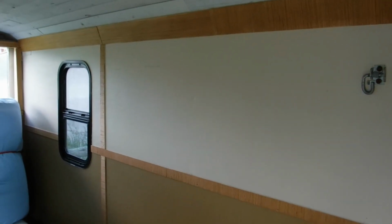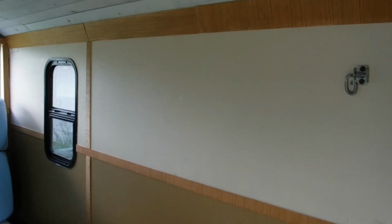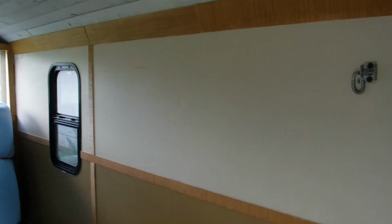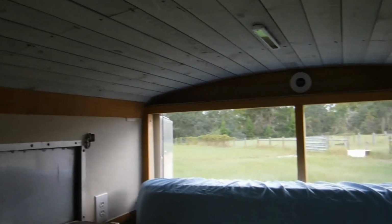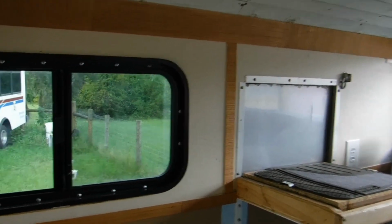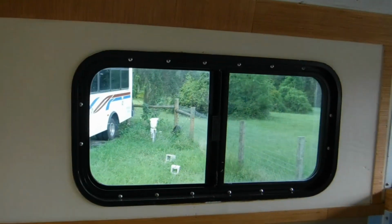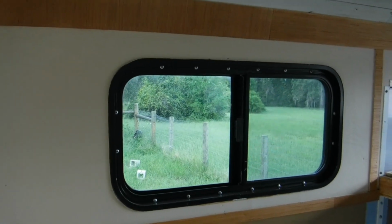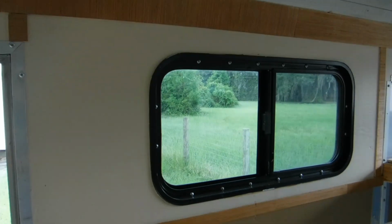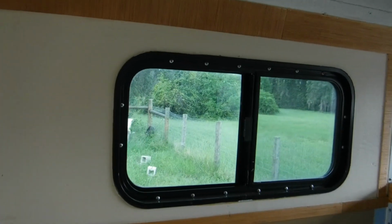When I got this, it was completely empty. Just had plywood walls. I stripped the walls off and insulated inside, so it's fully insulated inside the walls and inside the ceiling. It came with this window right here from the factory. I removed it and resealed it, put it back in.